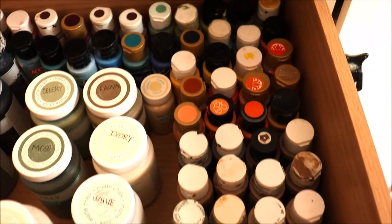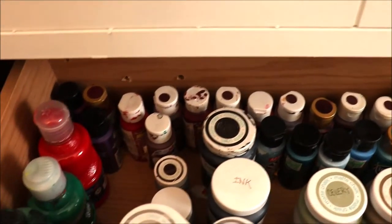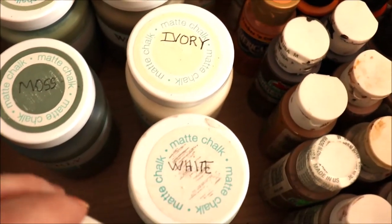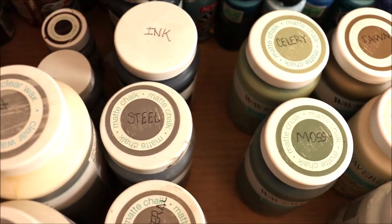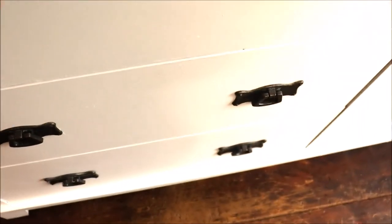This drawer is all craft paint, and I know I can't really see every color, but the smaller bottles are kind of arranged by color, so I kind of know where they are. For the chalk paint, I just wrote the colors on the top, and this is going to work very well. I can just open the drawer and see the colors, so that worked very well.